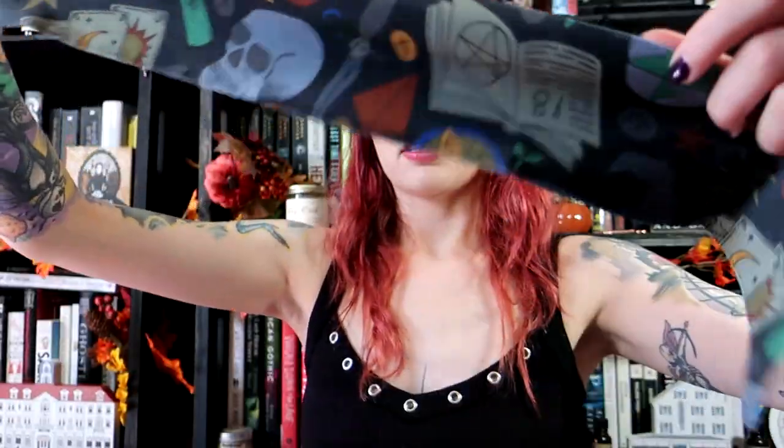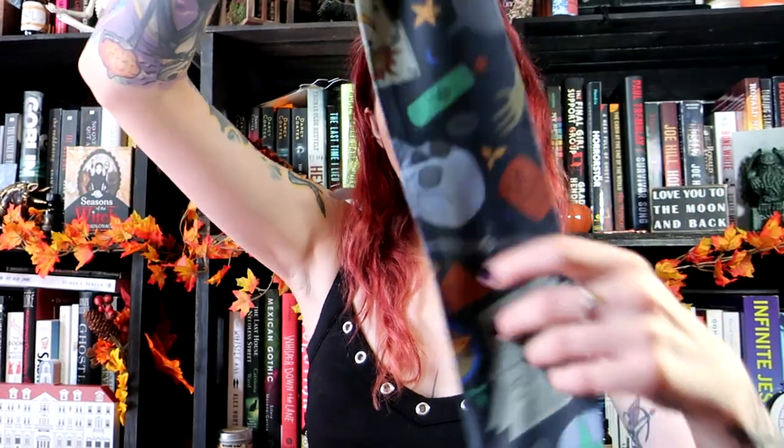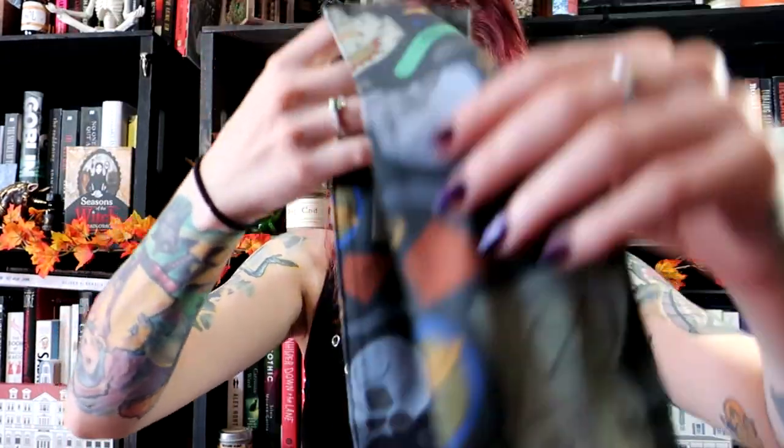Okay, let me get this. Ooh, I think this is like a headscarf with these really pretty tarot and pentacle kind of things, and some good luck symbols and a skull. I think that's a headscarf. That's really cute. If it is, maybe I'll wear it today. I need some more big fluffy things. Oh, it's a bag. What is this?